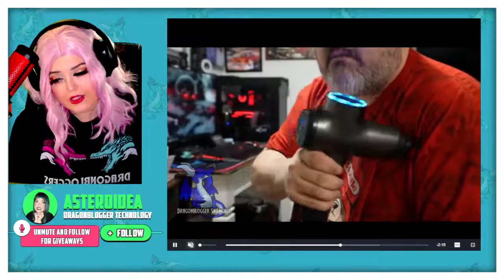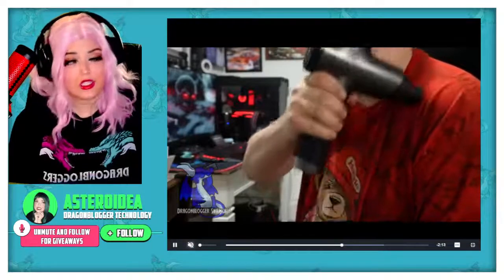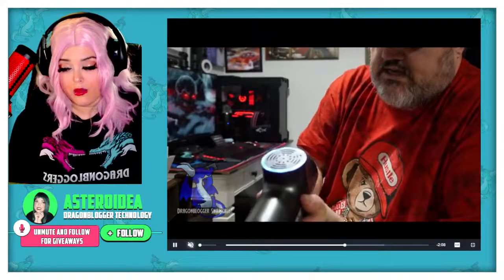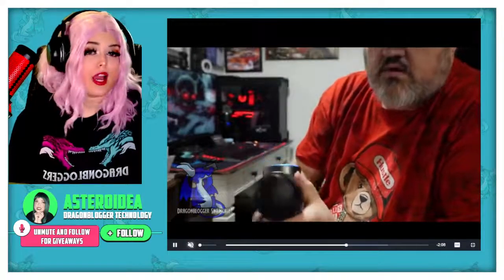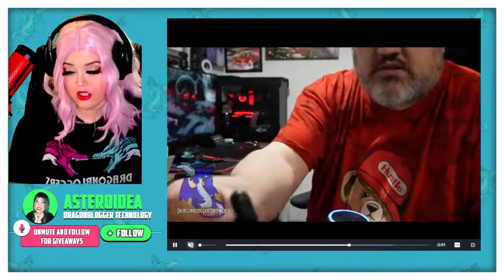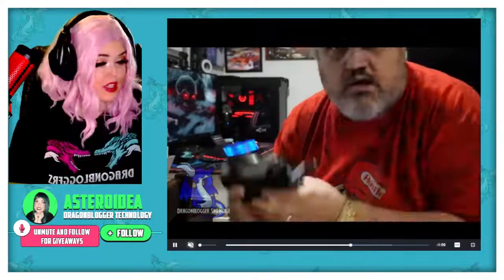The bullet head is great for getting a deep tissue massage in the trigger points, as well as a small round head is great for arms, thighs, and calves. And the rubber gas head is great for just getting around the abdomen and chest area.